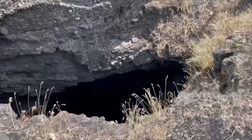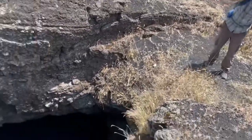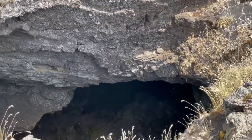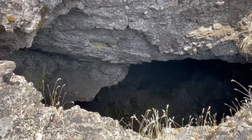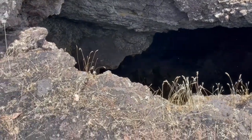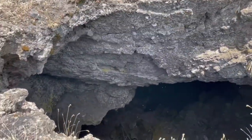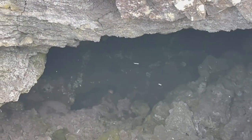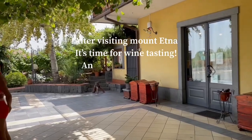It was a very impressive eruption. There was the surface was solid, inside the lava continued to be fluid, and in the end we have this lava tunnel. Around Etna we can find more than 300 lava tunnels. This is particular because they naturally came wine and many products.